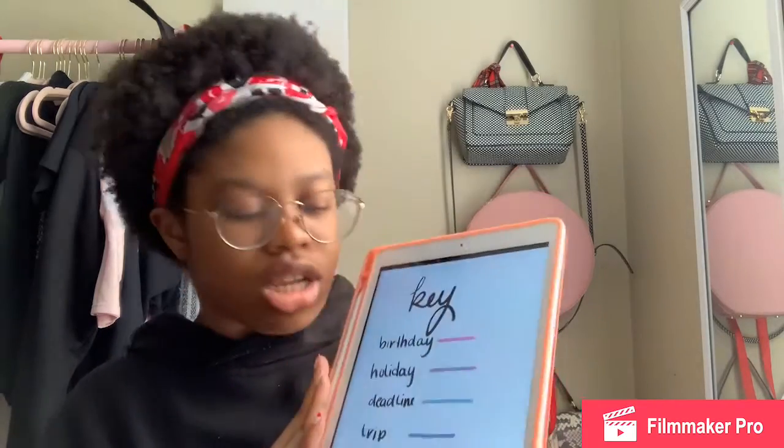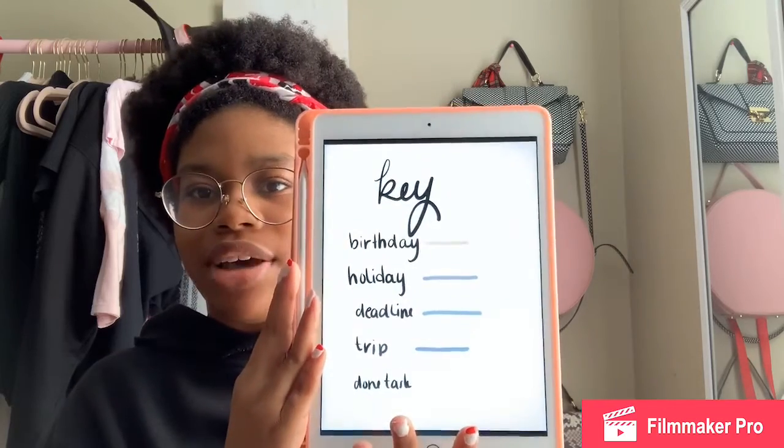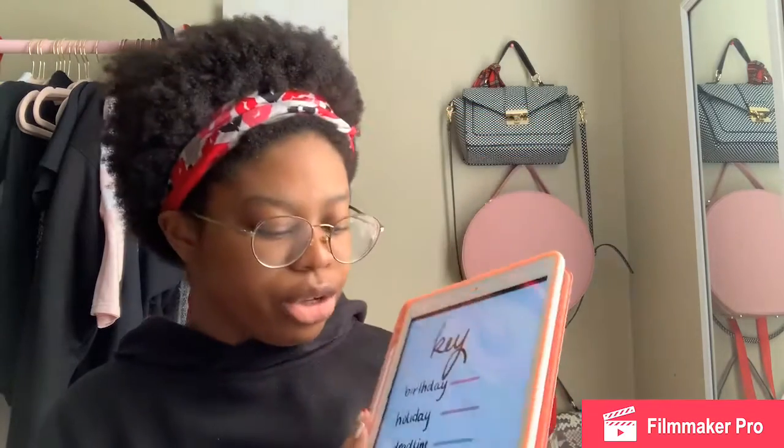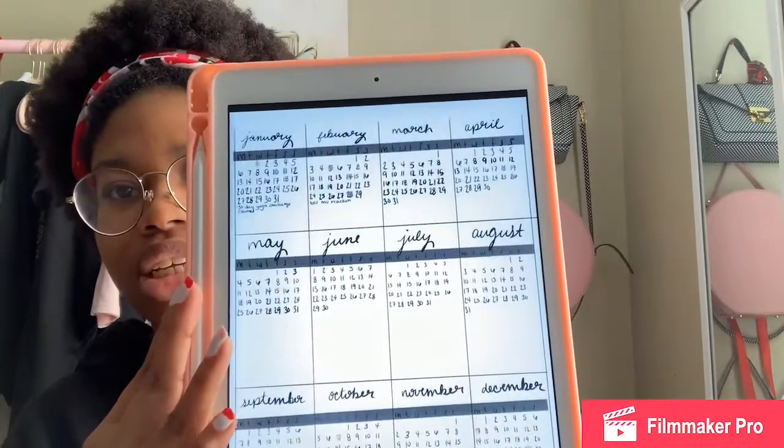So let's start. This is my key. It's just a color-coded key for my yearly overview, because I find that it's better for my yearly overview. Here's my yearly overview for everything. So far, we're on the last few days of January as I'm filming this. I don't have much on here other than birthdays, deadlines, and such.